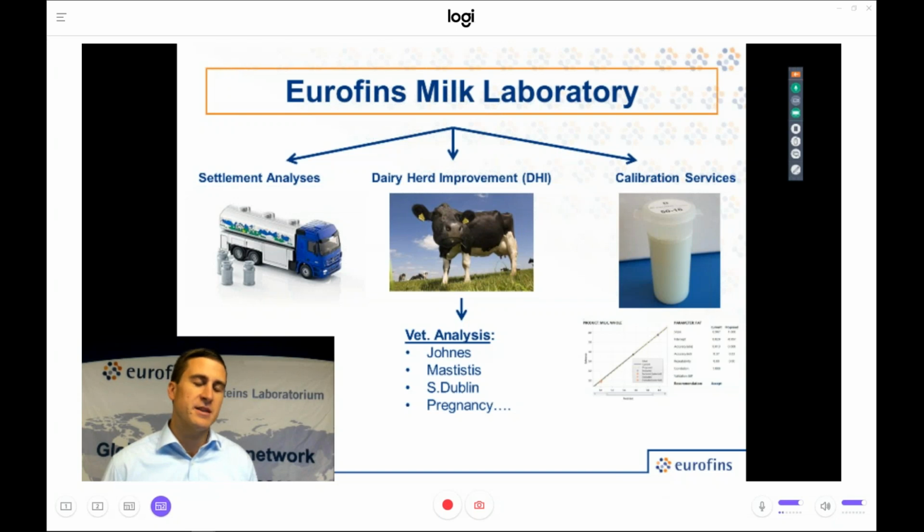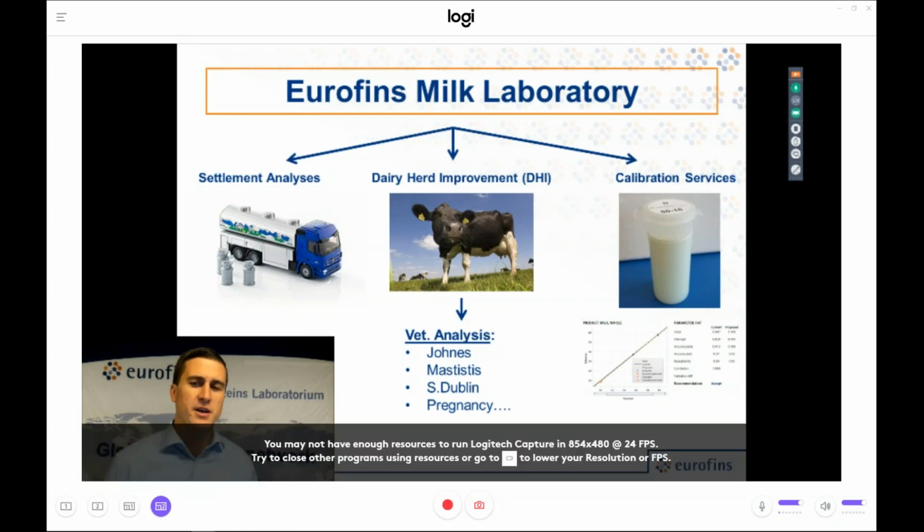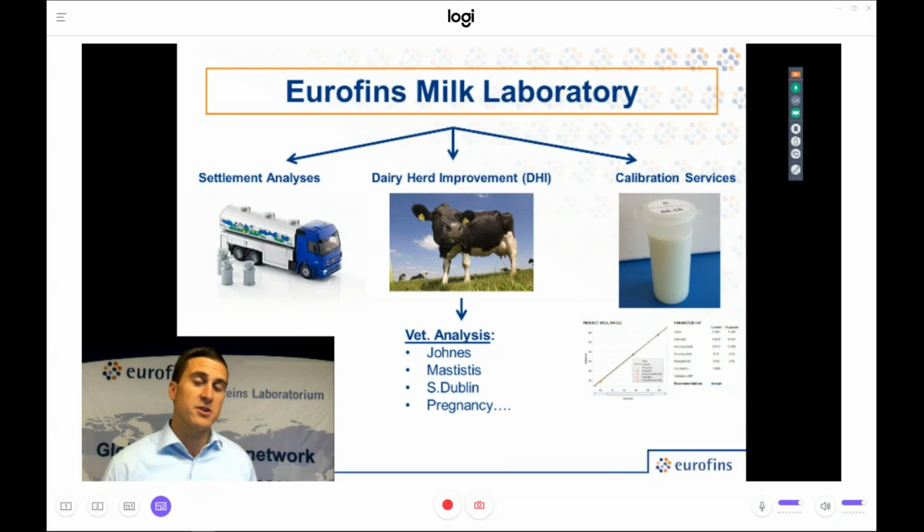In that, we also do veterinary analysis in order to prevent diseases and also eliminate most of the diseases in cows. And the last thing, which I'm going to talk about today, are our calibration services, where we have a single product, but we also have a service that we offer today in terms of a managed calibration service.